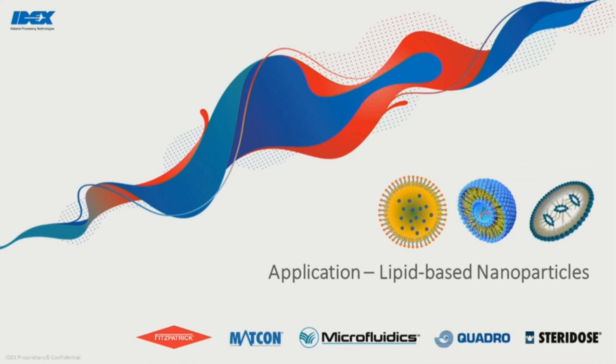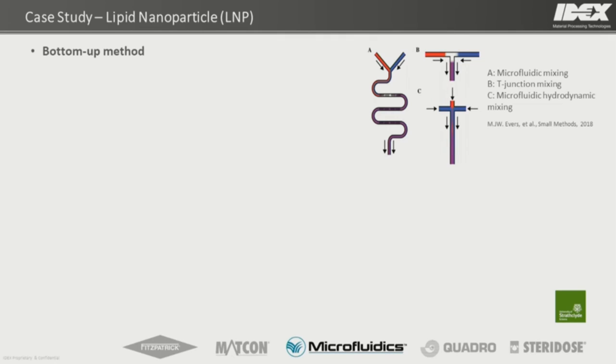And with that, let me lead into my first group of examples for the application in lipid-based nanoparticles. I think many people are familiar with the solvent-non-solvent mixing method to produce lipid nanoparticles. This is essentially what we call the bottom-up method, and there are a few different ways, as illustrated there, to mix the solvent and non-solvent streams. Regardless of what kind of mixing method you're using, the bottom-up method creates individual nanoparticles via controlled precipitation. So the key to the process being successful is to precisely control the flow rate of each stream and maintain their ratio.